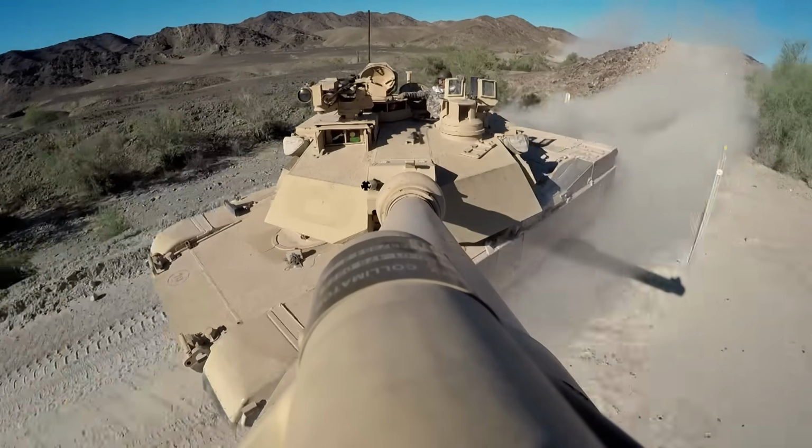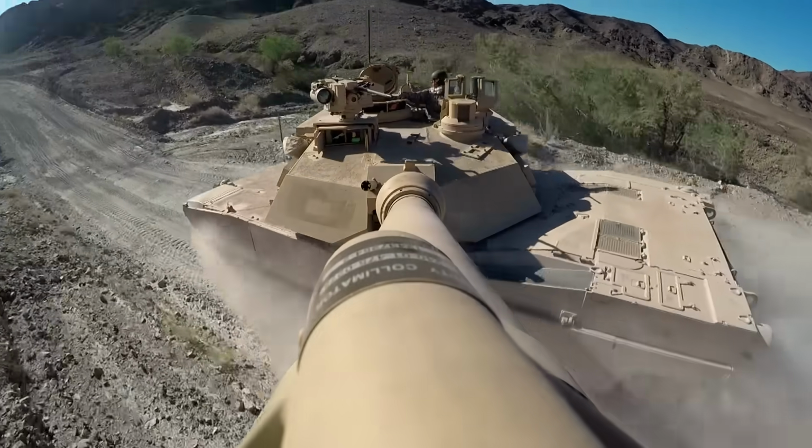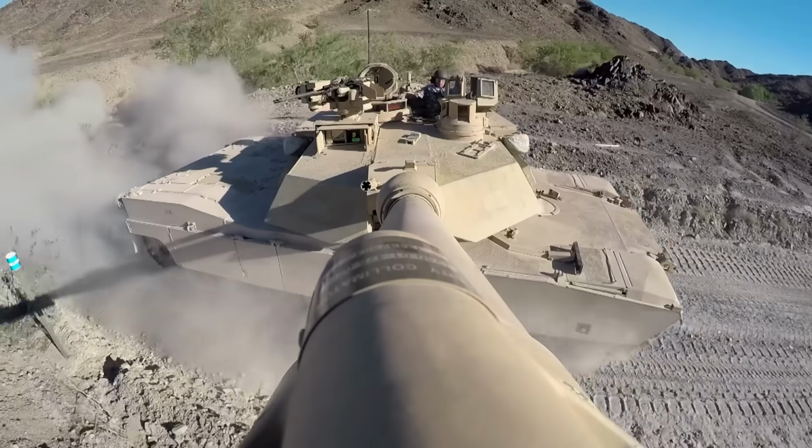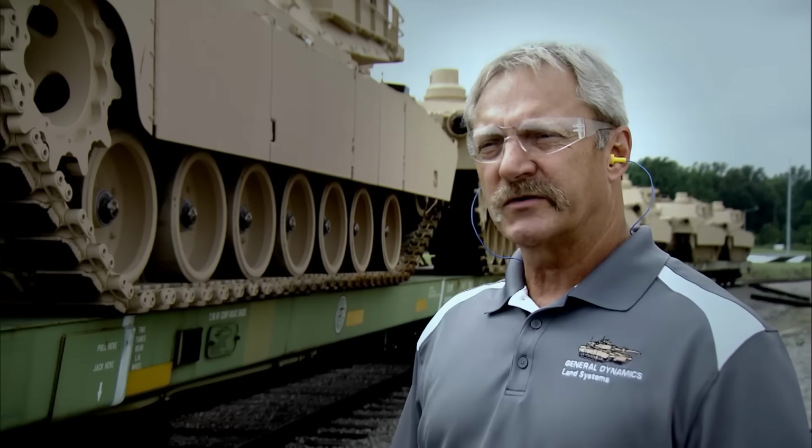We believe this is the best tank built in the world. Everybody's in awe. It's bigger than they imagine. It's faster than they imagine. We take great pride in what we do, and it brings the soldiers home.